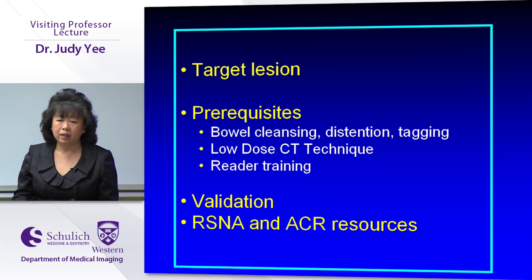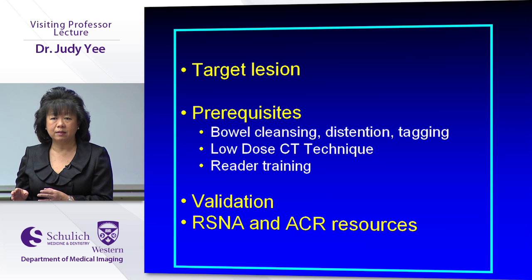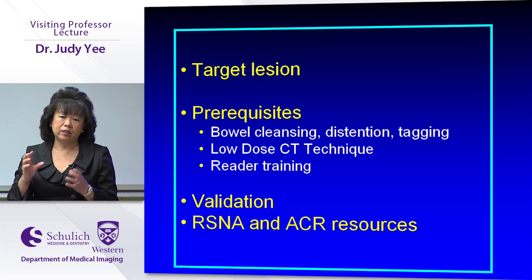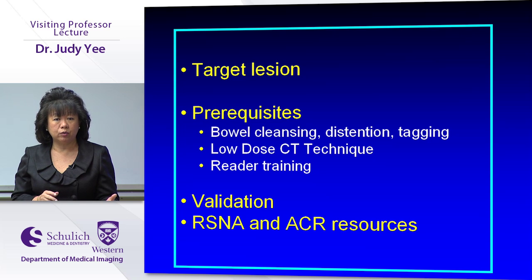The CT technique has been modified significantly to reduce dose. And I can tell you that it matters whether you have a screening test versus a diagnostic CTC. So for a screening CTC, in the States at least, we've gotten doses down to 3 millisieverts or below, which is quite low because the annual background dose is what? Is 3 millisieverts. So that's what we've got it down to right now.